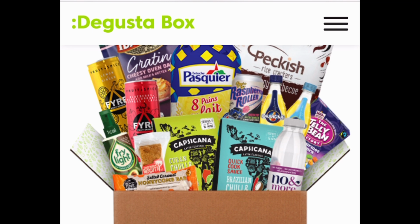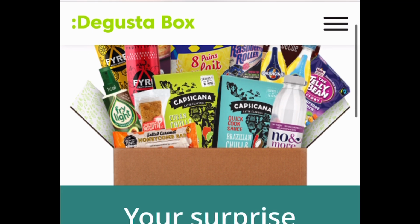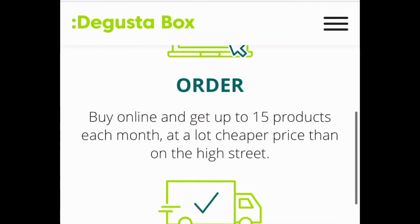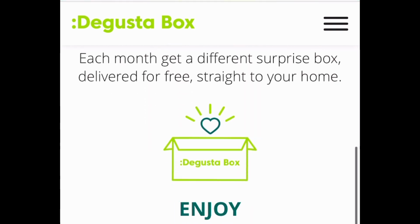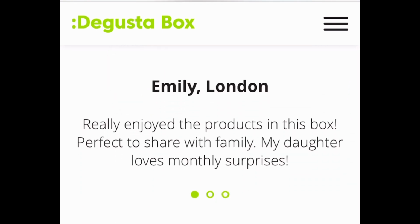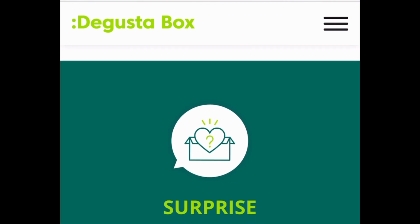So like I said, a real good mix of things, and the value of your box is always worth more than the £12.99 that you pay for it. The box is £12.99, and that includes your shipping within the UK as well, which I think is fab.